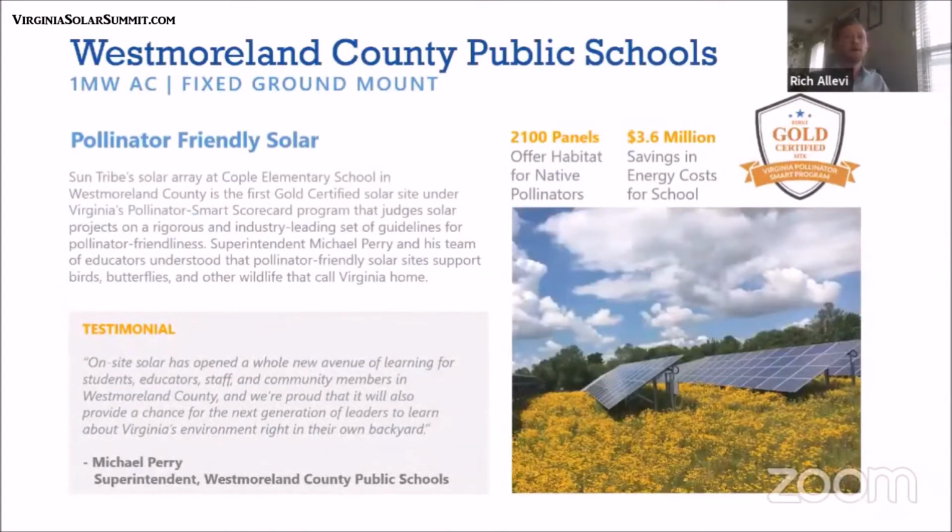One thing that we do know is that this public-private collaboration that Carrie, Renee, and Caitlyn have all talked about today has led to standards that are top-notch for the establishment of native pollinator habitat on ground mount solar sites. So while this is just one example of a long list of partnerships that Sun Tribe has cultivated, we're specifically shining a spotlight on this project today because it was the first gold certified site in the Pollinator Smart Program.